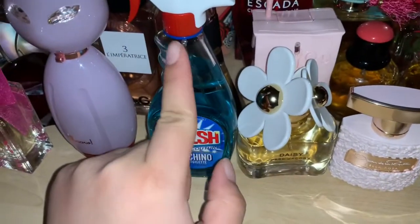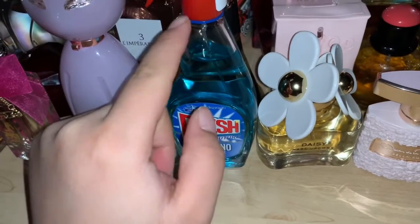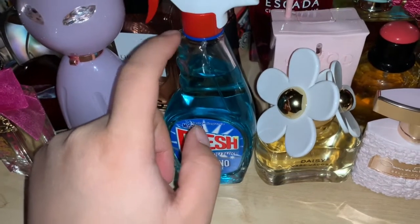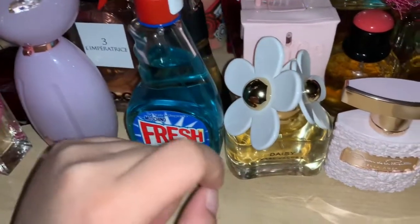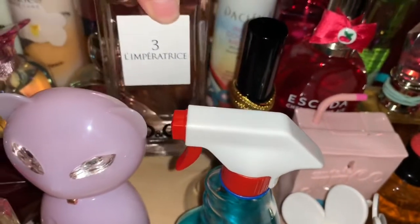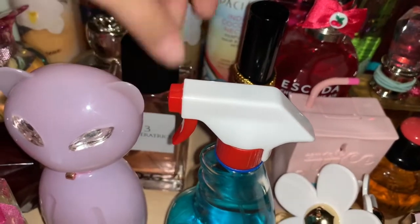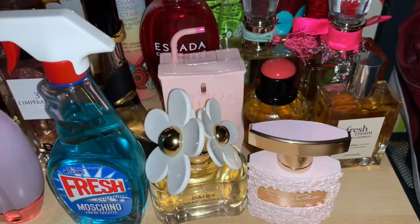Because for this one, for example, this is like $82, I think, and I got this for only $37, so way cheaper. And then same with this one. I think I got this for 20 or 30 bucks versus the $80 that it costs at Ulta or Sephora. But yeah, these are my three new guys.